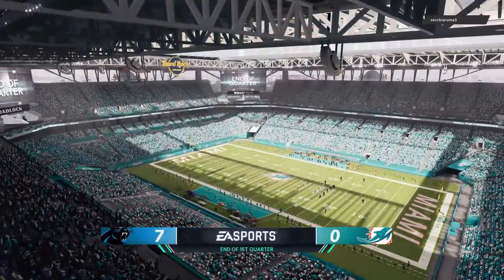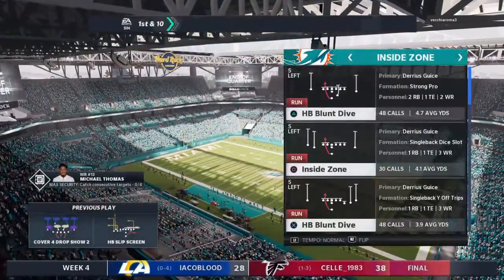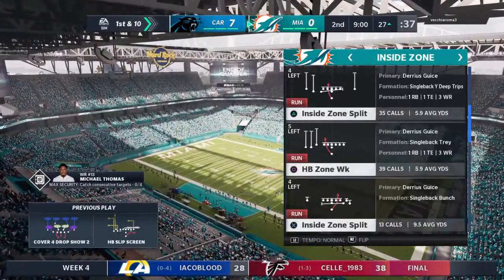After 1, 7-0 on EA Sports. Panthers 7, Dolphins nothing.